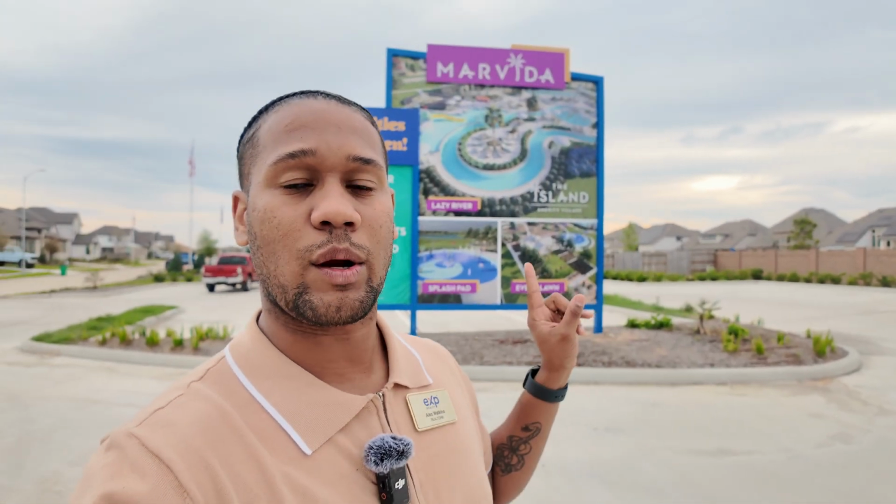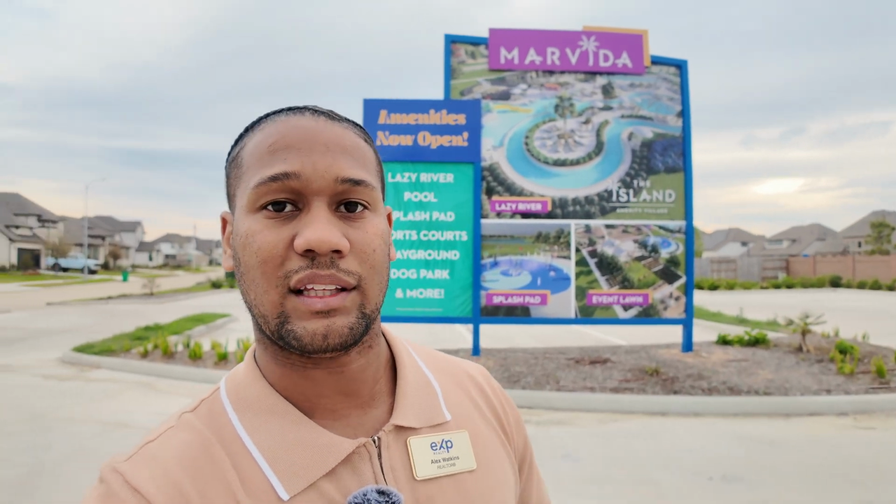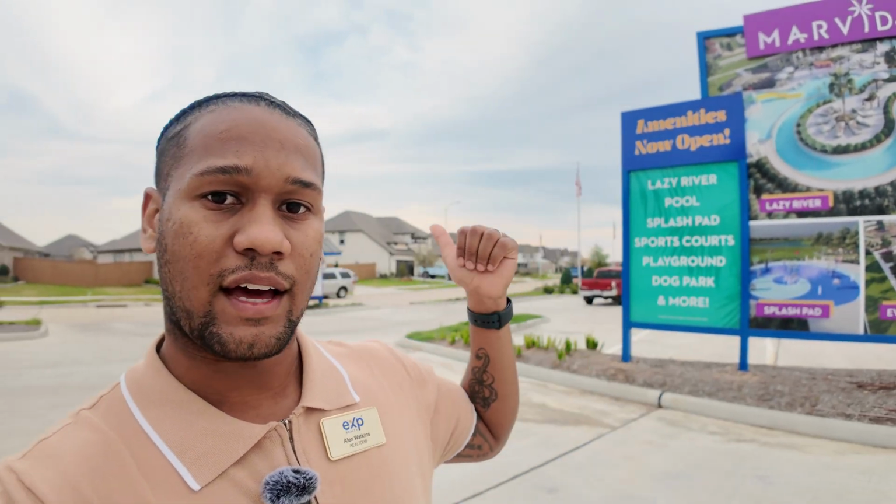Now, over here behind me, guys, they're gonna have a sign that basically is gonna talk about some of the amenities. It's gonna show on this side as well. I'll kind of take you down where that map is. They show you a map of Marvida, and it shows exactly where everything is at. So that way you kind of know where all the amenities are, such as the dog parks. They've got a lazy pool. They've got a splash pad. I always forget the name of splash pad. Splash pad, tennis court. They got all sorts of types of amenities over here that you can take advantage of. That really just makes it nice to live in Marvida.